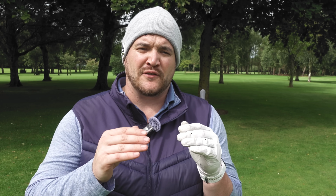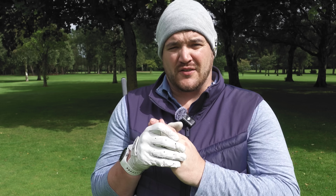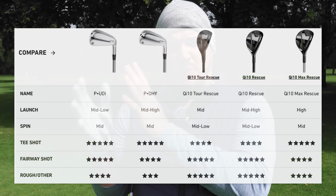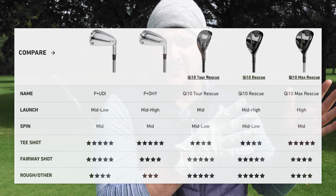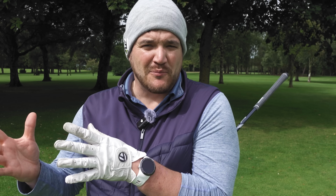But I like what TaylorMade have done on their website with having the scale of playability, distance and workability. So we start on one side, of course, with the UDI, more workable, and we work all the way up to the hybrids of the Qi10, ending with the Max, which is the more forgiving, more stable construction.